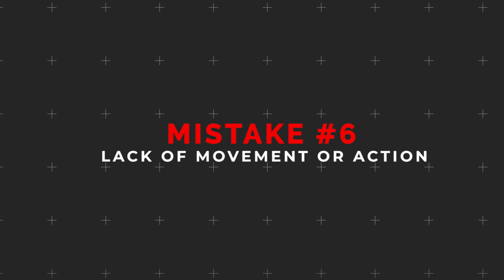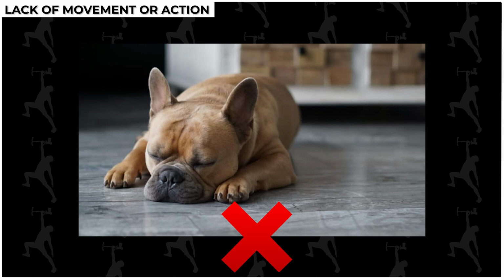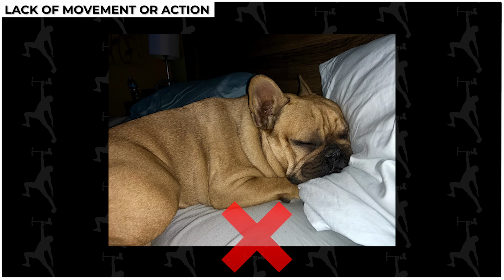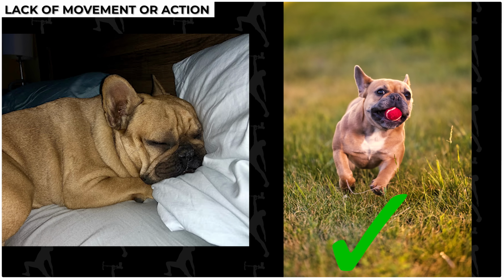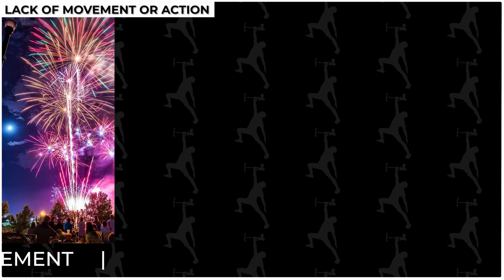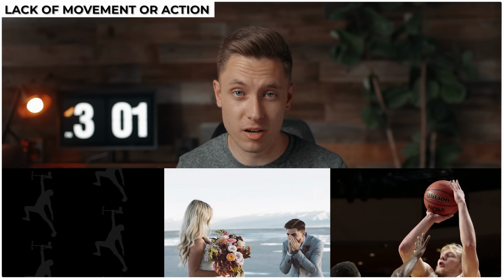Moving on now to mistake number 6, which is lack of movement or action. Too often I see beginners go out to take pictures of their dog, but all they capture is the dog sleeping and are proud of those pictures. Now, I'm not saying taking pictures of their dog is wrong, but if they want to go out during golden hour to play fetch and capture that dog running back with the ball, that image will be far better than just a sleeping dog in a bland environment. Capturing movement, emotion, and actions are what makes a good photograph. And this applies to all genres of photography.